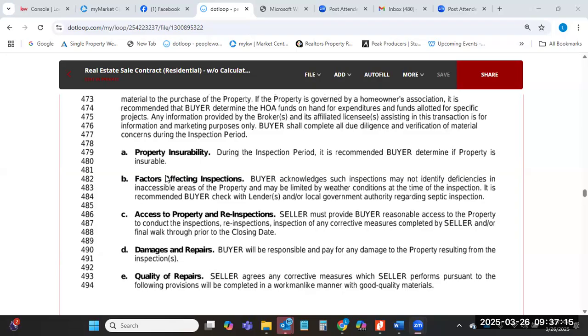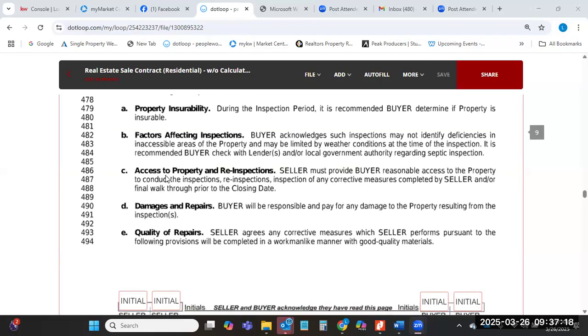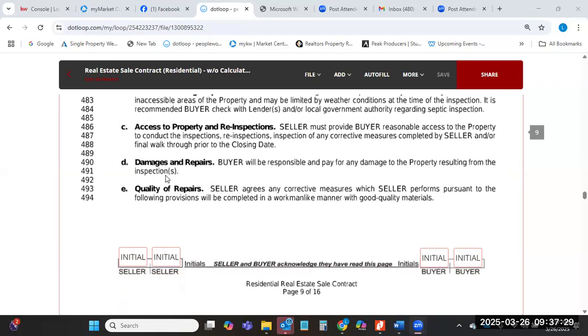Factors affecting inspections: just make sure that the buyer's aware that certain weather conditions may make certain systems within the property not inspectable. Is that a word? Access to property, re-inspections. The seller is supposed to give us reasonable access for inspections. Just had that come up over the last couple of months, that a seller says, no, we're not going to let you have a roof inspector come out. Well, sorry, but you gotta. And then also access to the property for a final walkthrough to make sure that all inspection repairs were completed properly.